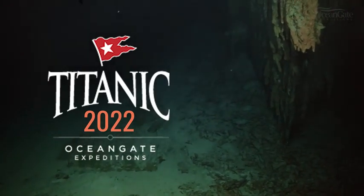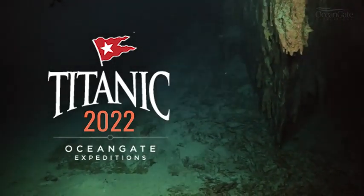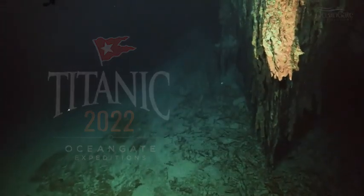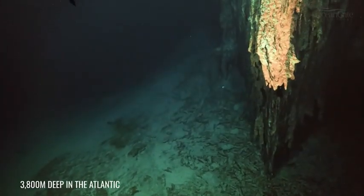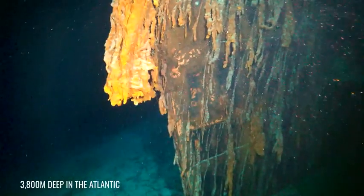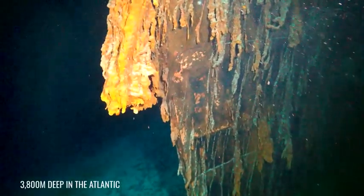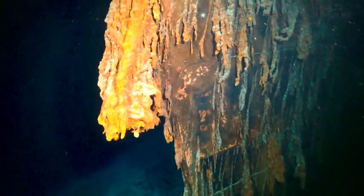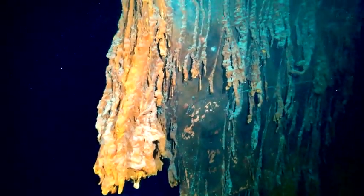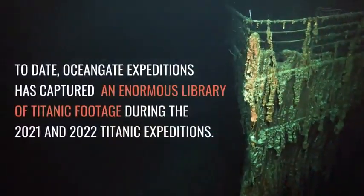The majestic bow of Titanic looms out of the darkness as our submersible rises slowly. What looks like a large elephant trunk is in fact stalactite-like structures called rusticles. These are formed when iron-eating bacteria attack the steel in sunken ships.